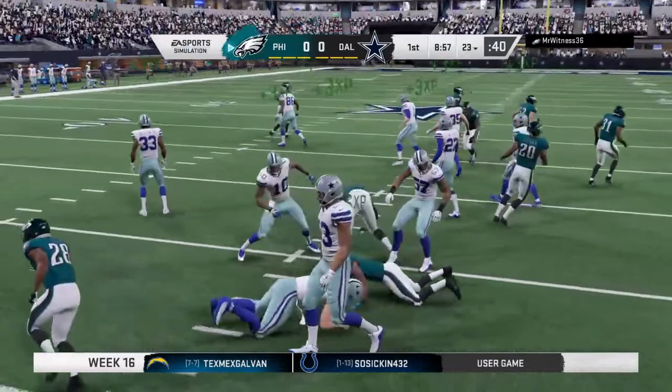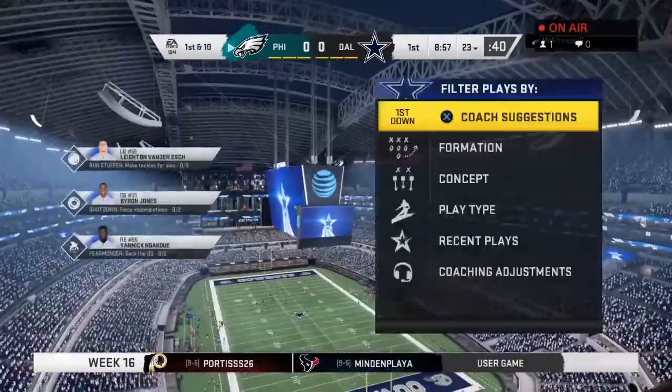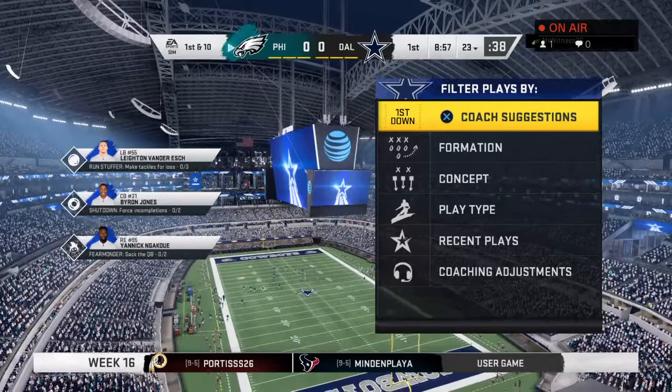And he'll bring it a few past the 20 to the 23-yard line. At their own 23-yard line.